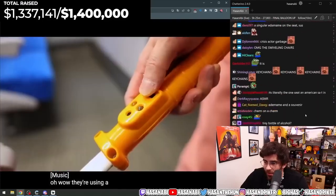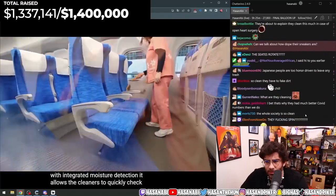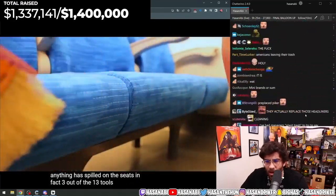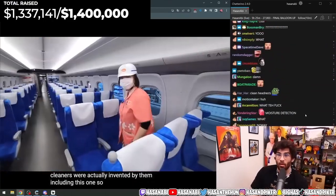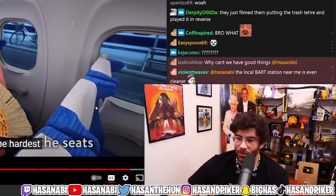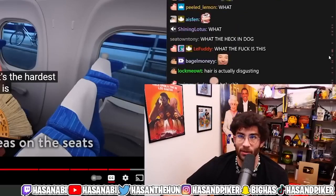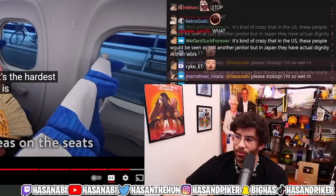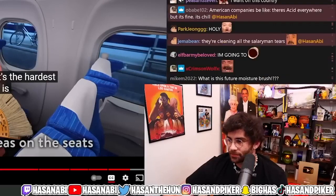Oh wow, they're using a specialized brush with integrated moisture detection. It allows the cleaners to quickly check if anything has spilled on the seats. In fact, 3 out of the 13 tools used by the cleaners were actually invented by them, including this one. So, what's the hardest place to clean? Dude, it's yet another instance where the workers know better than the management. See? People always act like workers don't know shit.